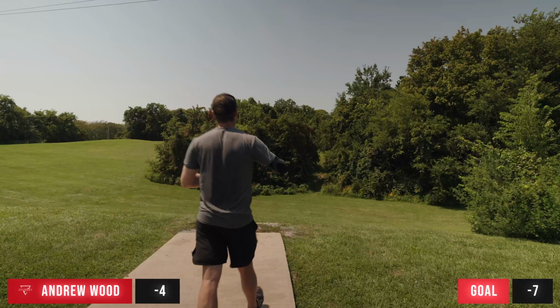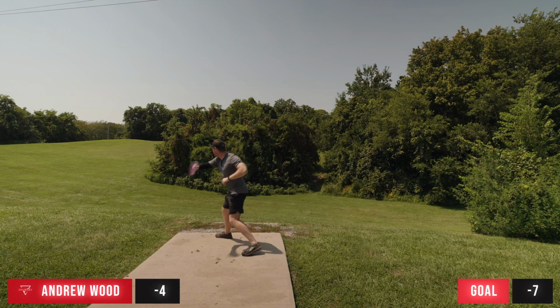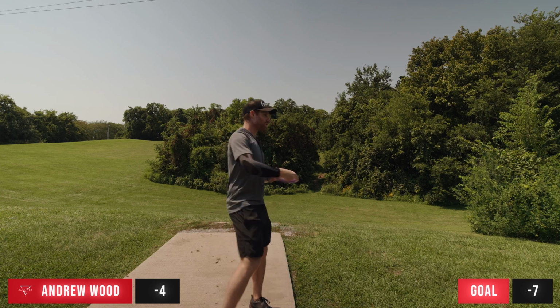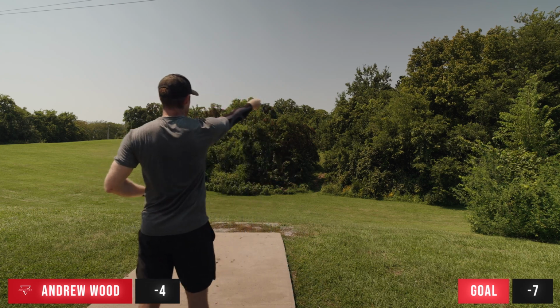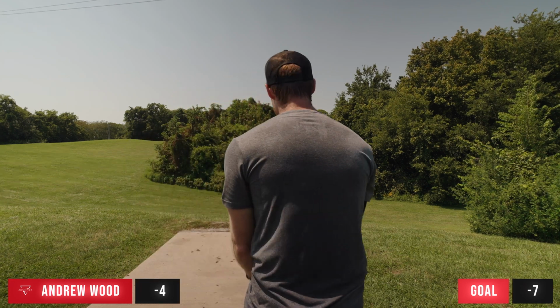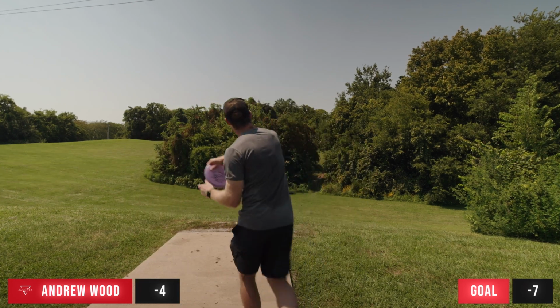Hole 12 plays 290, straight up the hill behind these bushes. We're gonna go with our Hyena, which now we know is very flippy. Try and put it on a lot of hyzer straight over, let it flip up, and then hopefully finish back left. See if we can't get a good look now that we've got momentum coming off that big birdie on 11.